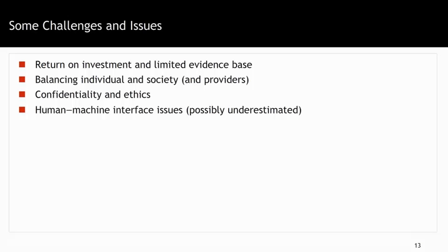Secondly, I've alluded to this in many places, and each of you have a different perspective as well. There's public health, there's society, there's providers, there's individuals, there's patients, there's ethical issues. How do we tie them all together? And the third bullet on confidentiality is a nod to that.